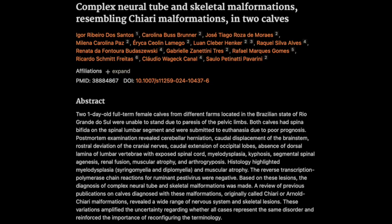Sure. For instance, caudal displacement of the brainstem. What does that actually mean? So think of caudal as meaning towards the tail end and rostral towards the nose. So in these calves, the brainstem was abnormally shifted towards the tail end, while the cranial nerves, which emerge from the brainstem, were deviated towards the nose. Okay, so it's like they're kind of going in opposite directions.